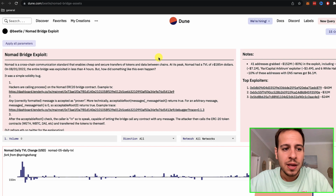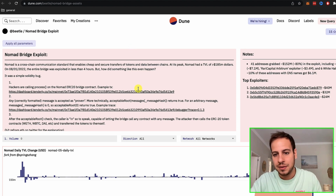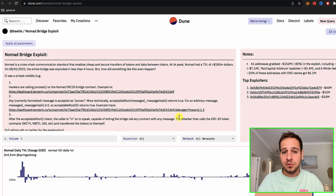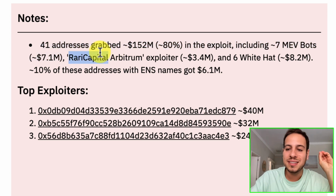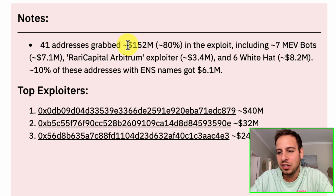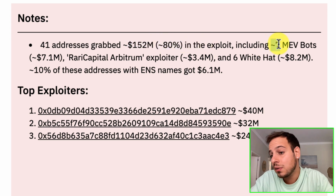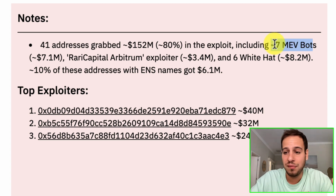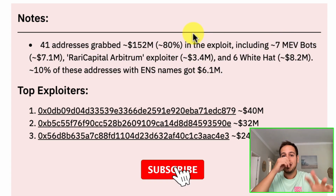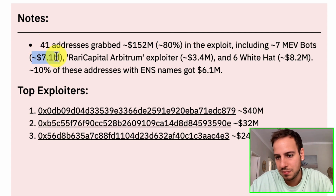And this is actually a very great analytics page on dune.com that someone created that summarizes all the different addresses that exploited this kind of vulnerability. And here you can see that 41 different addresses grabbed $152 million, which is 80% in the exploits. 7 of them are MEV, miner extractable value bots, basically people who listen to the mempool and repeat transactions in order to make profit. $7 million has been stolen.